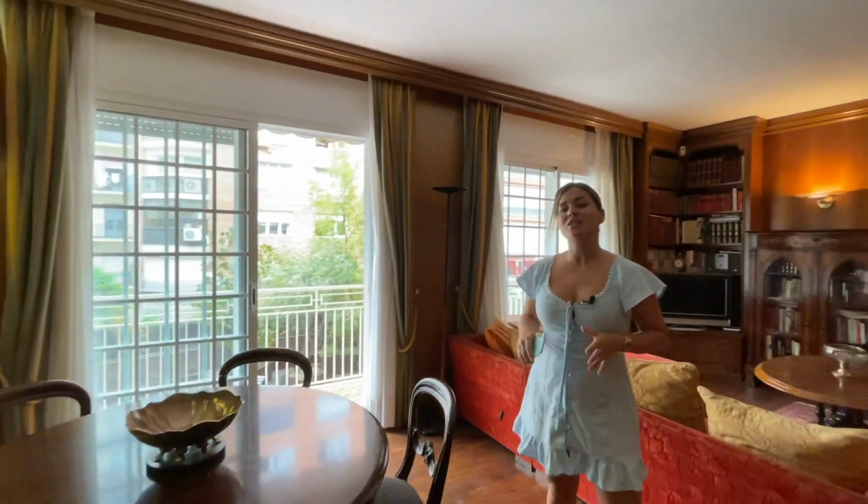Great, so as we mentioned, the location is privileged. This is one of the most sought after areas in Barcelona. We have great connection with public transportation and all sorts of services like bars, restaurants, little boutiques. The area is residential, very quiet, and it's also very well connected with public transportation.